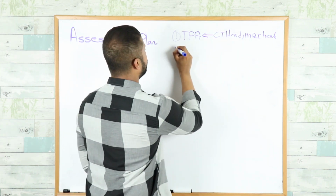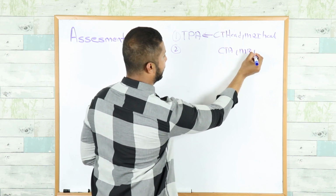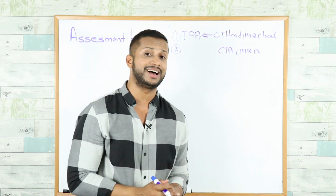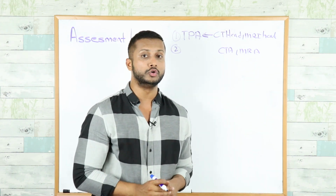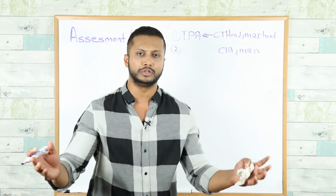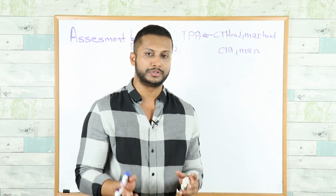Now, the next test I told you to order was in fact a CT angio or an MR angiogram so you could see if there's a large vessel occlusion or not. And if there was a large vessel occlusion, then you could do mechanical thrombectomy. Can they get it even after receiving TPA? Absolutely yes. Absolutely yes. So what is the time cutoff for this procedure?